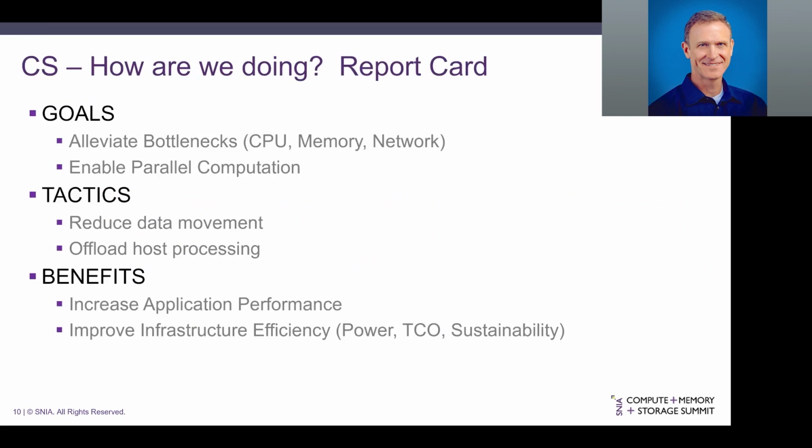So with all these examples in mind, how are we scoring against the goals, tactics, and benefits that we set out in the industry? Just using the traditional report card method here, I give most of these an A minus. All the examples were definitely alleviating bottlenecks, whether CPU, memory, or network. Definitely enabling parallel computation instead of choking the CPU with a task. We're distributing it across multiple devices.